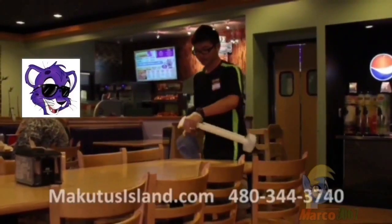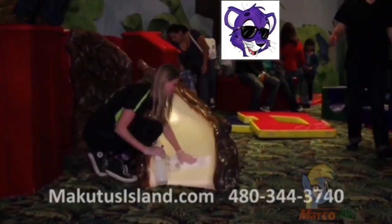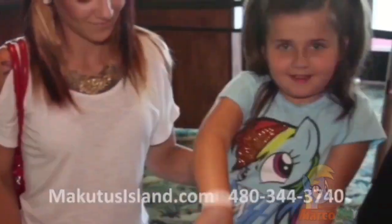And Makutu's is the cleanest jungle around. The entire island is cleaned and sanitized every night. Rides and play areas are inspected by our staff throughout the day to make sure everything is clean and safe.